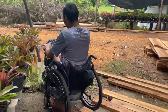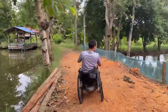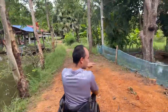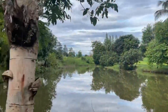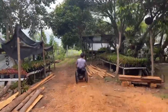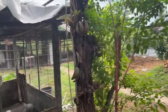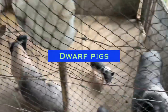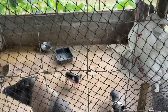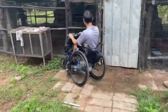He got stuck. Oh. Wow. Oh, a moor cat. And this is called a dwarf pig. Wow, look at that. Oh wow, he does a lot of things in his farm.